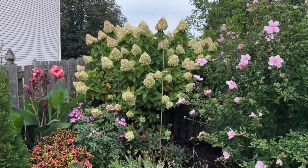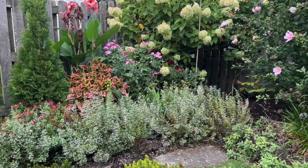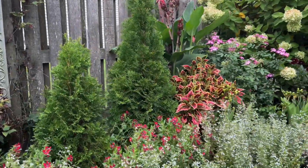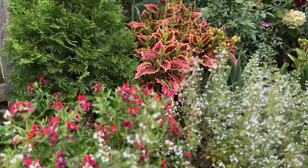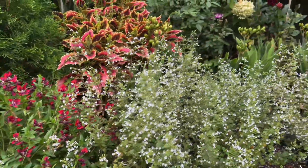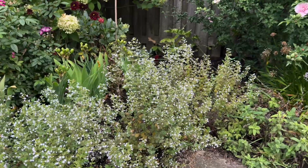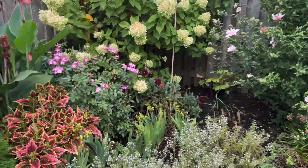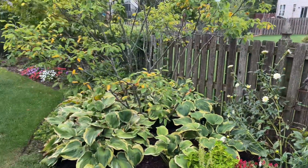And then this little guy directly down here is one of my all-time favorite plants. That's Calamintha nepeta. I call this one the United Nations of plants. I mean, it's just a pollinator plant, so pollinator friendly, and you will find every type of pollinator on these little white flowers that just keep on coming. So that's Calamintha nepeta.